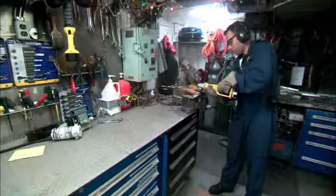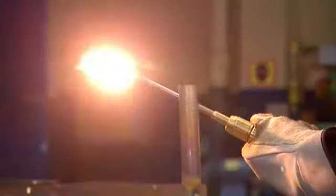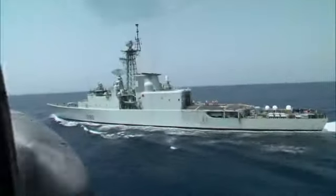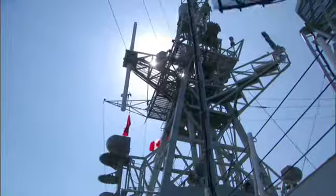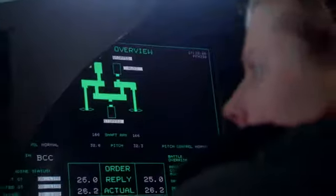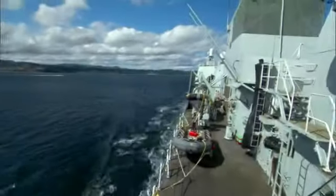Hull techs are the Navy's version of the proverbial jack of all trades. As a hull technician, I'm responsible for keeping those ships behind me afloat. Canadian Forces naval fleet is, ton for ton, every bit as modern and capable as any fleet in the world. Our destroyers, frigates, and supply ships deploy on exercises and operations both domestically and internationally. And on every one of those vessels, you'll find hull technicians, or as we're known on board, hull techs.